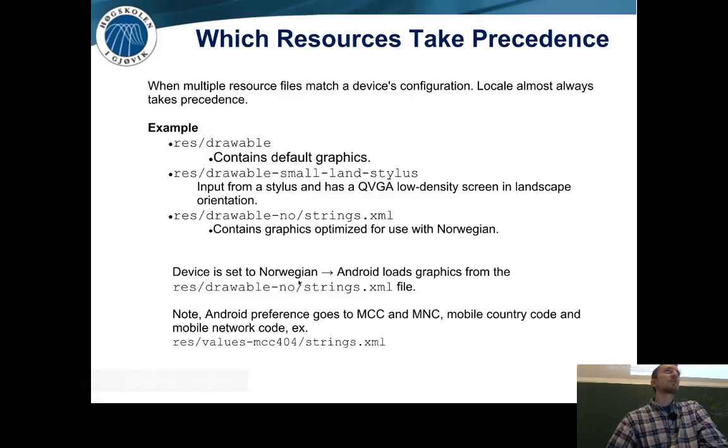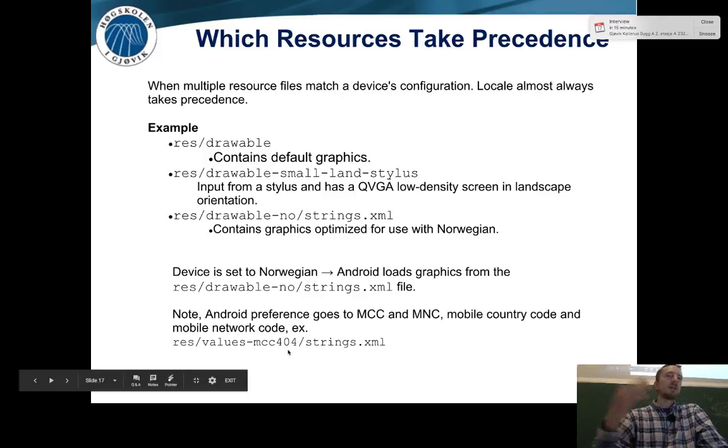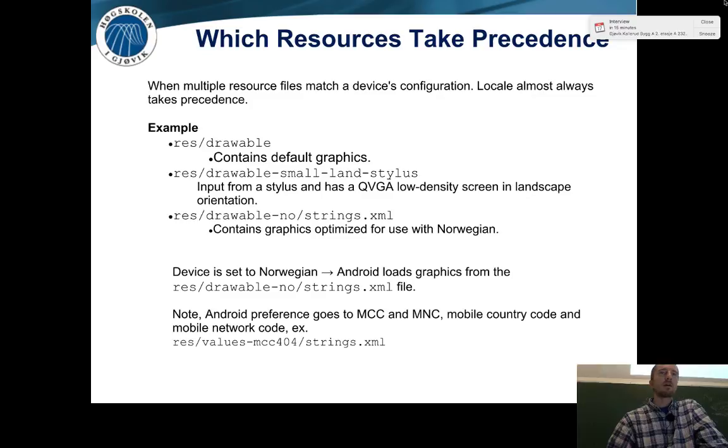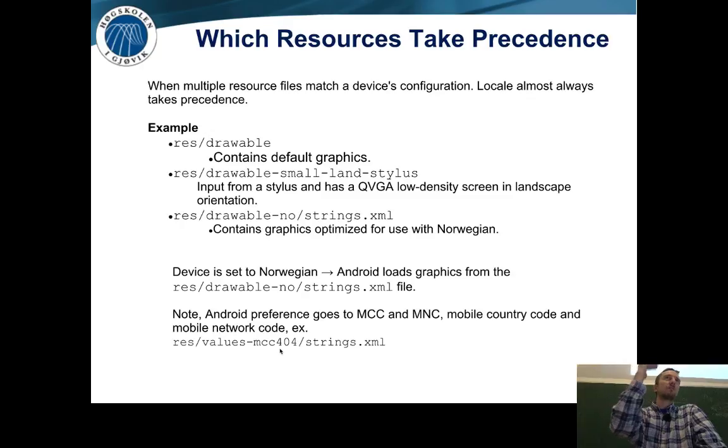Yeah, so then NO is the Bokmål. For the Nynorsk, you have to do something else. The Nynorsk, I think, is NN or something. I don't remember. You would have to check it. Okay. And then you can have something like this, and this is an MCC code which specifies a particular mobile network. You can Google the operator codes, and you can differentiate text or icons based on the operators' MCC codes, right? Those are published. So Telecom will have some, and then Vodafone will have some, and so on.